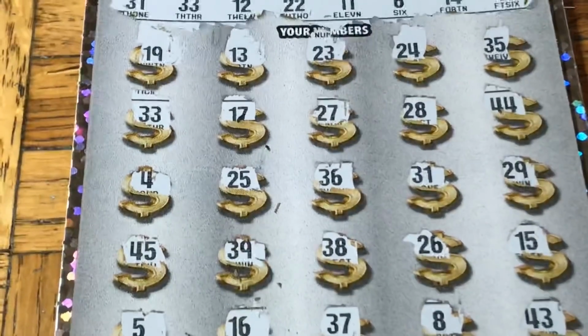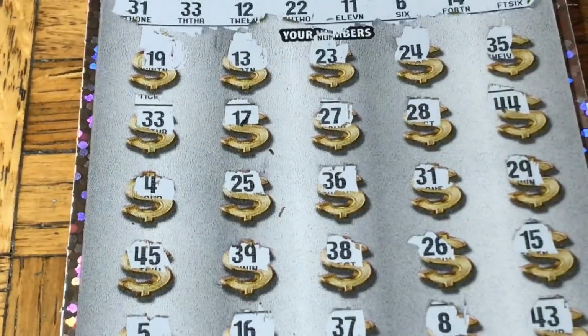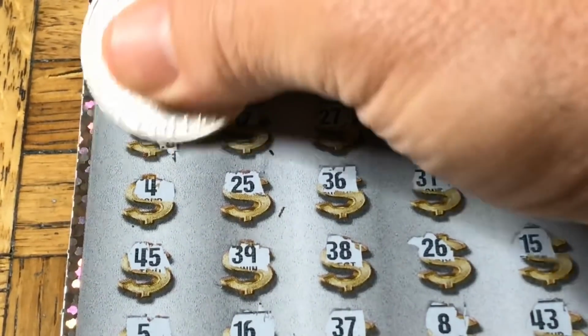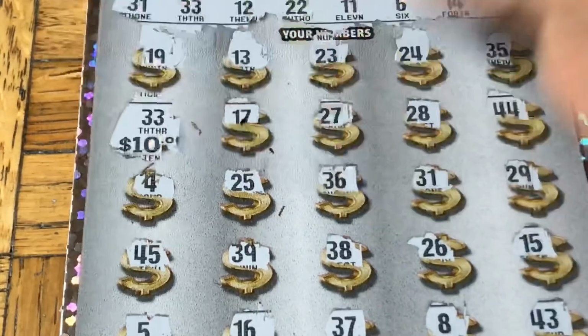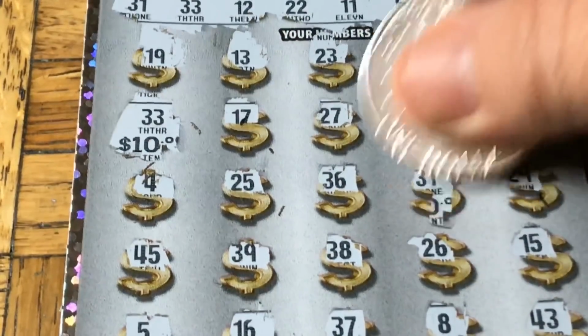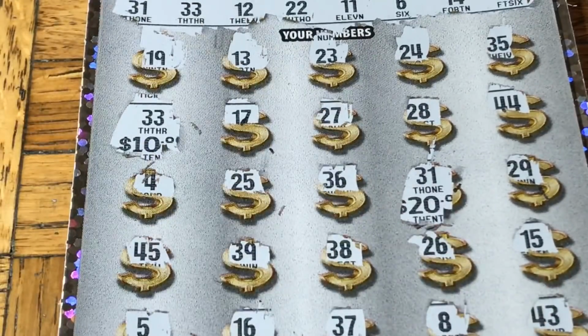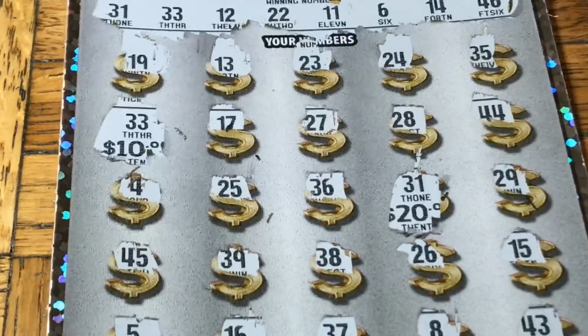33. Where be the 33? Left. Left. Top. Left top, right there. That's left top. Okay, here we go. Big old zeros. There is a zero. 10. Oh, do not tell me that's another 10 under the 31. Do not tell me. Hey! I will not tell you. Okay, good. No, it is a 30. So that is 25% of our money back on this ticket. So there's $30 out of 120.